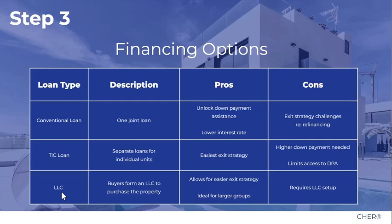I would say that this is really good if you're doing 5 co-owners coming in and doing something, because all the folks are members of the LLC, and it's easier to change out those LLC owners without having to refinance the loan on the house. But the con, it does require an LLC setup, and it's not horribly cost prohibitive, but there is some money required and some paperwork to file.